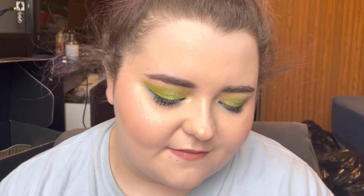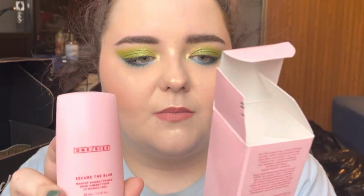The product that we have is the Secure the Blur Makeup Magnet Primer from One Size Beauty. I used this on my face today and I love it. I think this would be a really good dupe for the Professional. It has niacinamide in it and makes it look flawless, and I think it looks pretty good even with my dry skin, so I'm happy with it. I know it's a product at Sephora, so I know it's expensive.